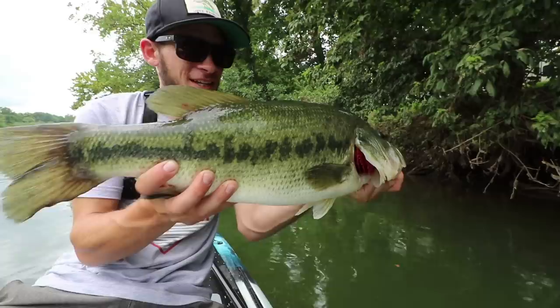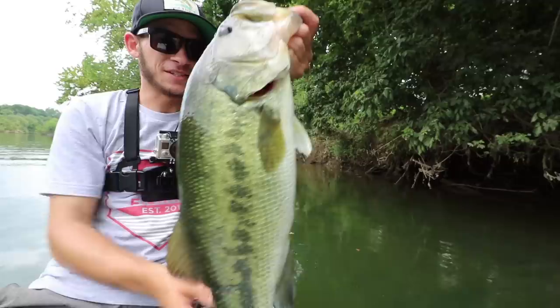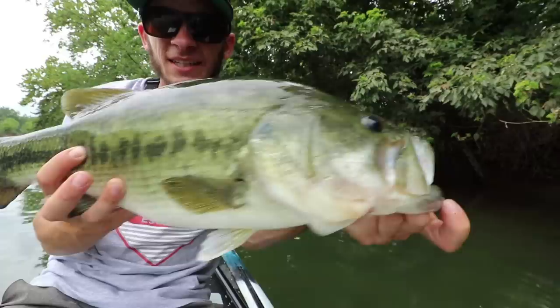So cool from the kayak. Biggest fish I've ever caught on the kayak for sure. It's just a stud. That's probably close to 6. He doesn't even fit in the freaking frame. It's made the day very well worth it. Got some smallmouth, some largemouth. Look at that donkey. That was sick. All right, I'm gonna let her go. Hopefully find a couple more.